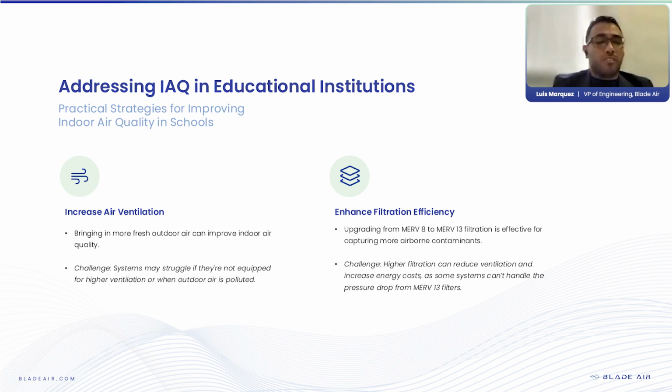So then that brings me to the second aspect, which is to enhance the filtration efficiency. So things like upgrading from a MERV 8 to a MERV 13 filtration is clearly more effective for capturing more airborne contaminants. The challenge here is that once you have this higher filtration, it creates a larger pressure drop and increases the strain on the system. And in the worst cases, it stops the ventilation altogether. And so it loses the effectiveness of the filter if there's no air passing through it. I like to always say the best filter is the one that has air passing through it.